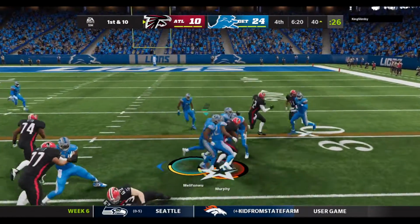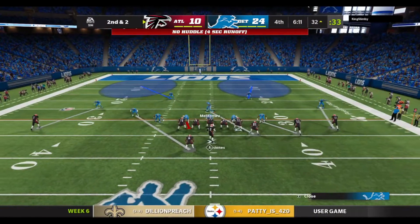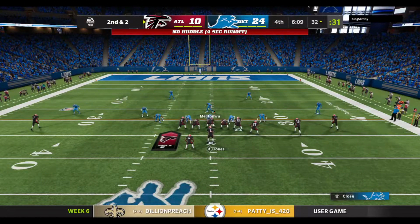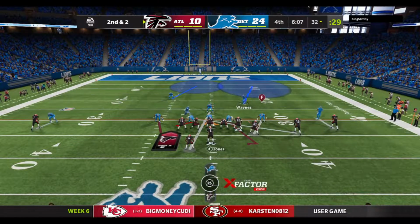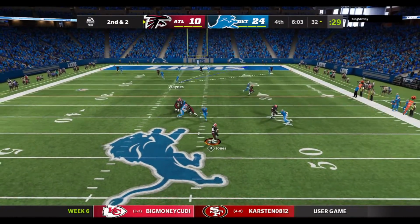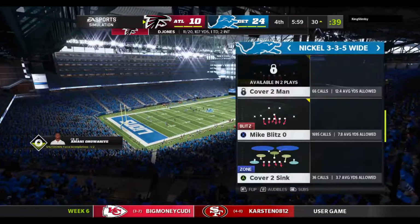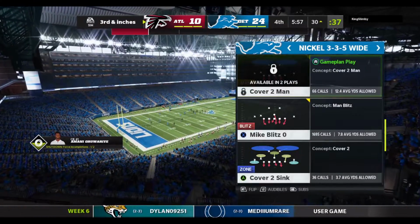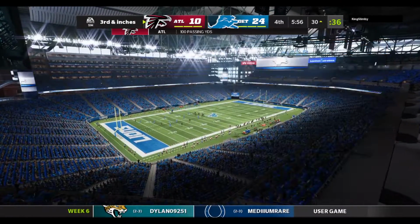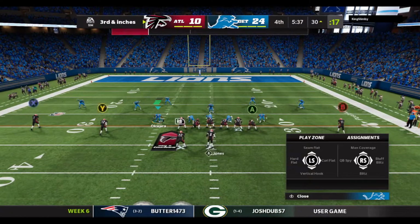A shotgun handoff to Murphy. And they'll get him down after a pickup of 8. 2nd and 2. 8 yards the gain on that last run. Here's 2nd and a couple. Back to throw. Jones. Looking for Murphy, and he finds him, complete. And only able to get 2 here. Stopped at the 30. The offense on third down tonight, not so hot. 2 for 9 to this point.